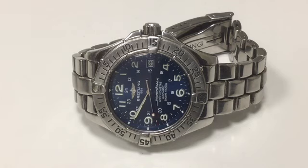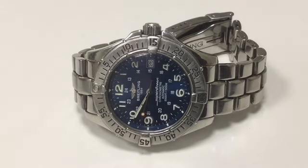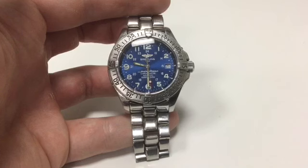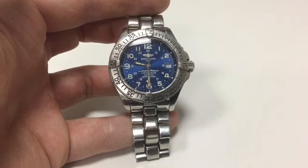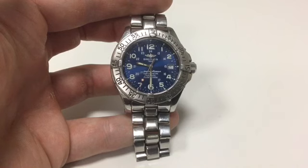Blue-faced stainless steel sports watches are really what's hot right now, and I really think that this is an excellent choice. And while this watch really looks at home on this metal bracelet, I think it would also look really good on a leather strap, and you'd be able to dress it up. It would also look really good on a rubber strap if that's what you wanted.